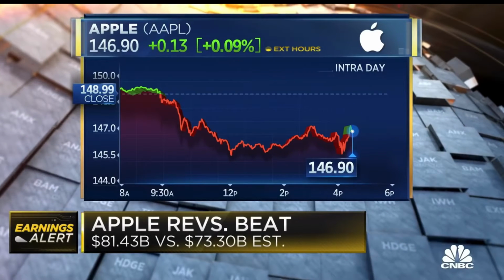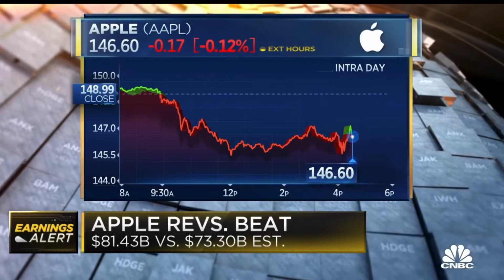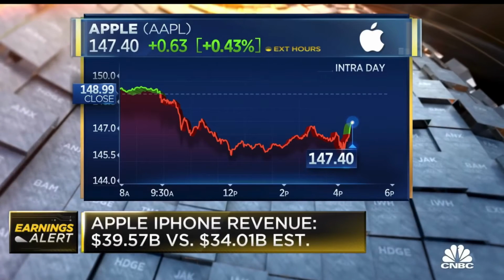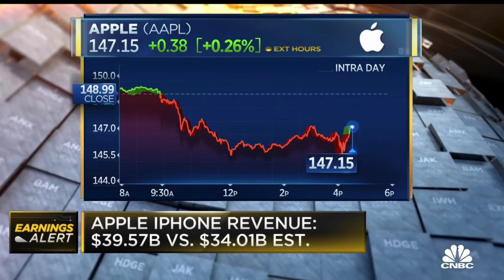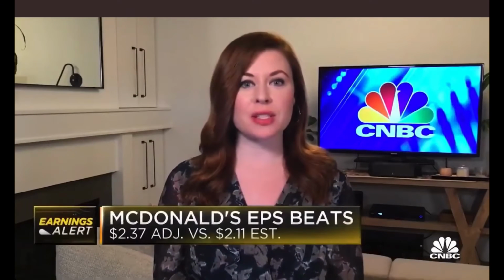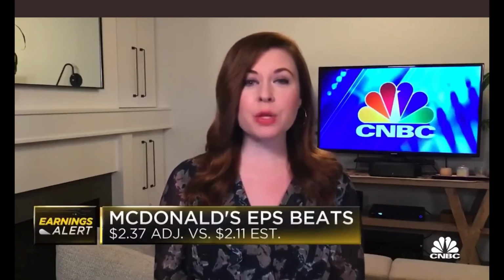They saw big growth in their segments as well. Mac revenues are up 16%, iPad up 12%, their smallest segment, wearables, home, etc., up 36%, and services up 33%. Believe it or not, as usual, the stock really didn't react much. This is becoming the standard for Apple earnings, and I love it.